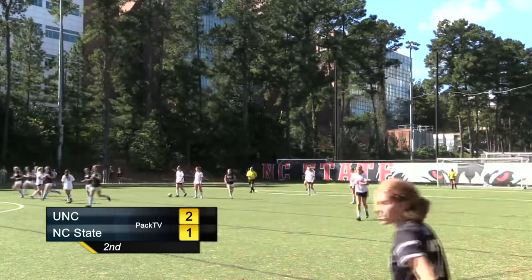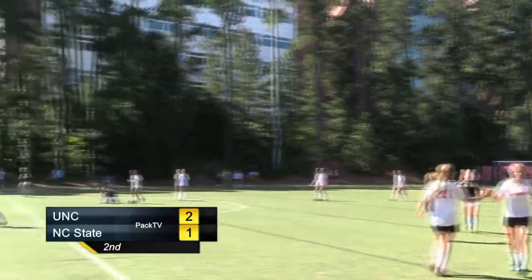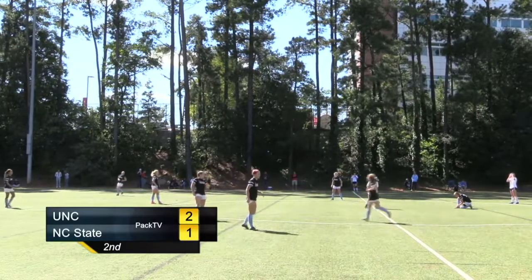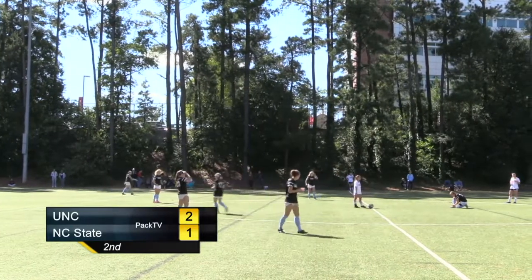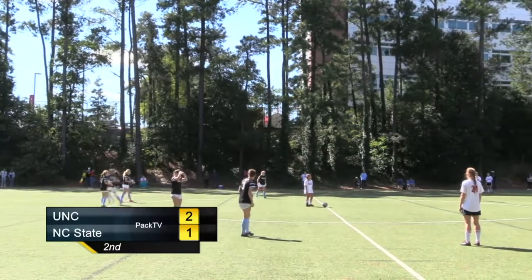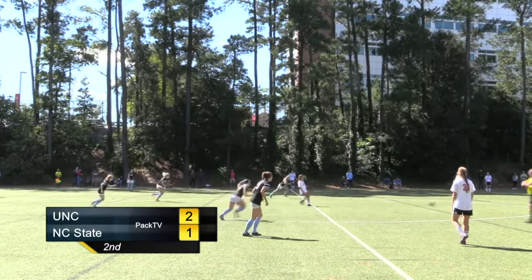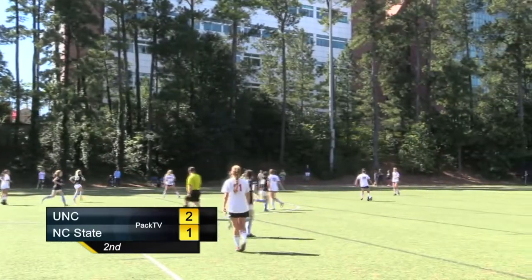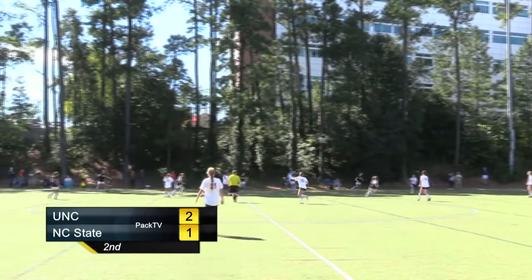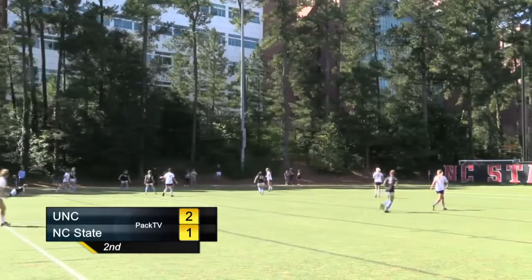Did you agree with that call? Yeah, that was a good call. She got tripped up in the box, so obviously you have to give the penalty kick there. Yeah, I don't know. To me, it just looked like she was already tripping and falling, but that's the way the game's been called. I was going to say, it's consistent with the way the game's been called. It's been really tight. Exactly. That's all you can ask for, consistency.